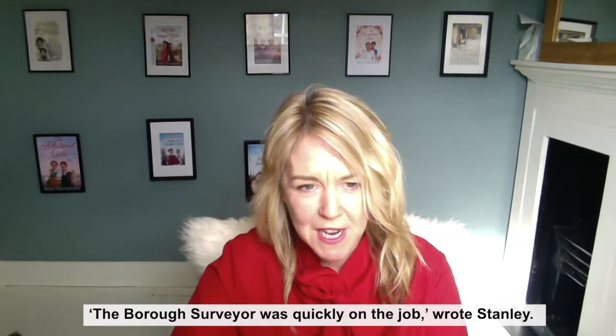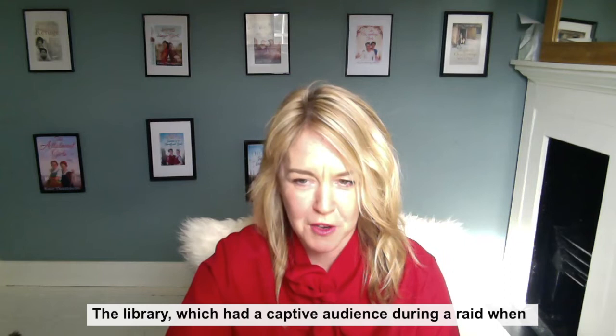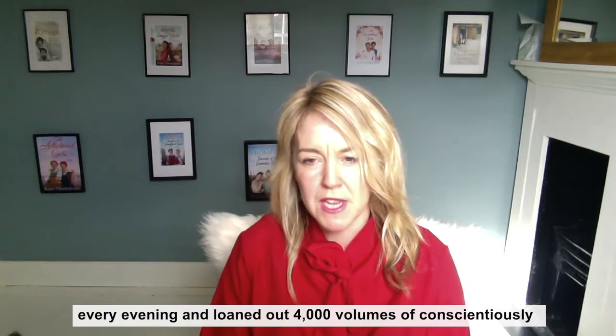"All last summer, the caverns echoed to the din of hammers and saws." The result was a triumph. The library, which had a captive audience during a raid when the doors to the shelter were locked, was open from 5:30pm to 8pm every evening and loaned out 4,000 volumes of conscientiously chosen stock.